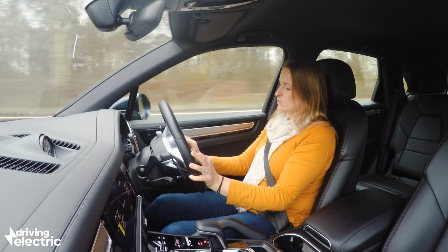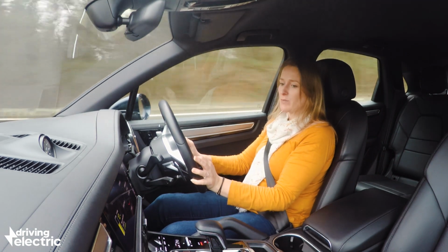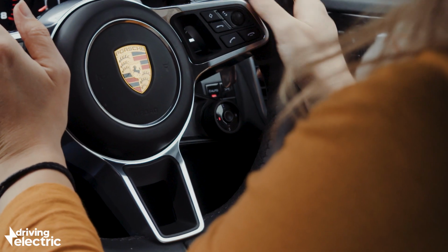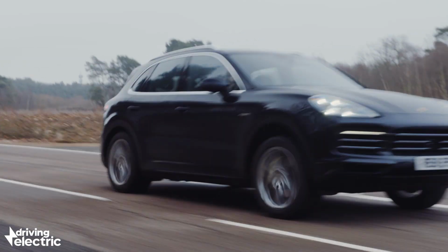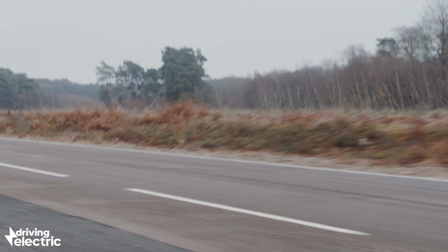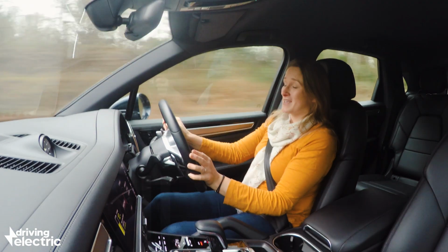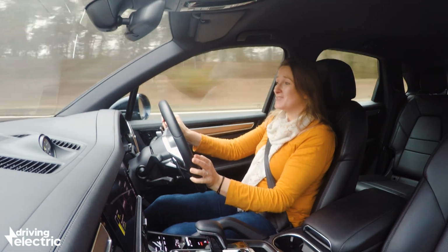And you can use this little toggle here on the wheel to scroll through and go from e-power to hybrid auto to sport or sport plus. Yes, and this is a Porsche, so sport plus really needs to live up to something, right? 5 seconds to 62. I mean, that's proper hot hatch standard. That's getting on for sports car standard. You can't knock that in a 2.3 ton SUV.